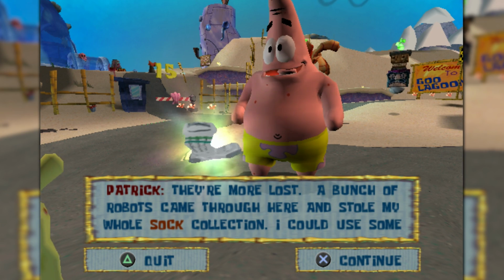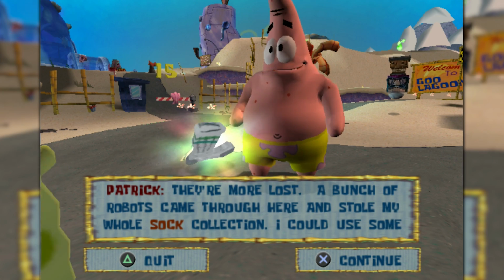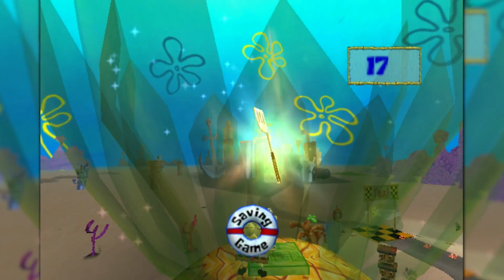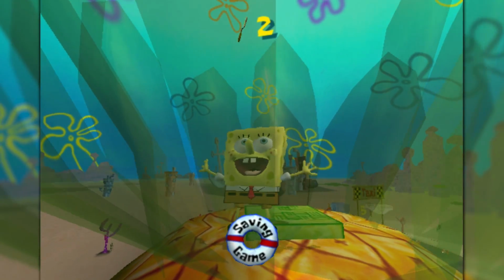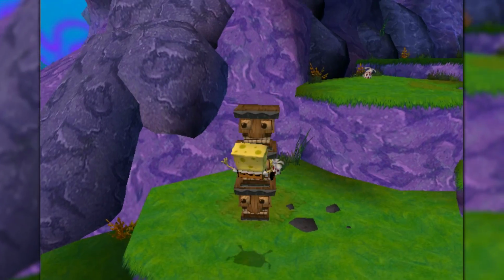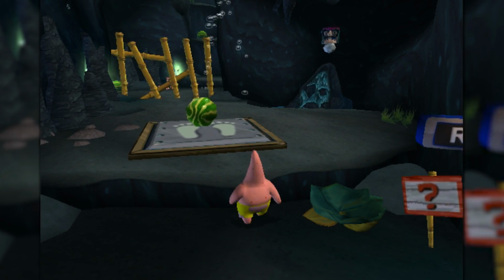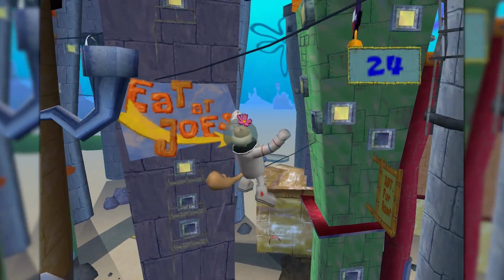It's kind of a collect-a-thon where you spend a majority of your time collecting random items such as Patrick's socks or steering wheels for boats or golden spatulas, and you have to switch between characters to use their special abilities when needed. For example, SpongeBob can blow special bubbles, Patrick can throw stuff, and Sandy can fly and swing from things with her lasso.